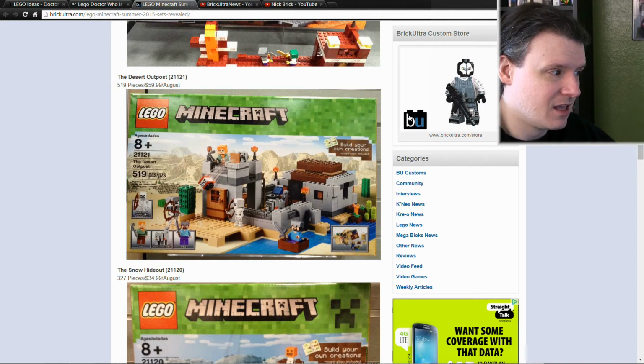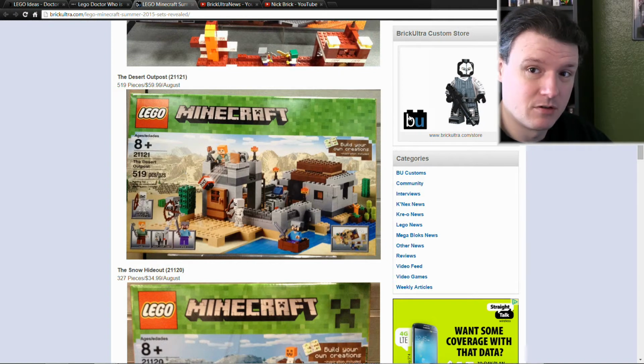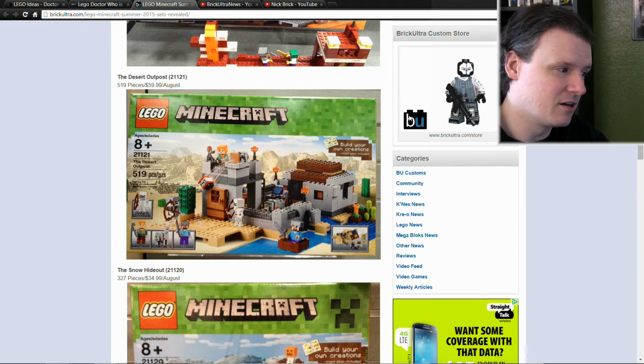I'm not a fan of some of the directions this has been taking as far as the creativity goes, because it seems to go further and further away from actual Minecraft reality. You know, I hate to make that comparison or parallel, but there's a lot of things in Minecraft that should be able to be interpreted into Lego much better than they are, and so I'm kind of getting a little bit of that feel from this.